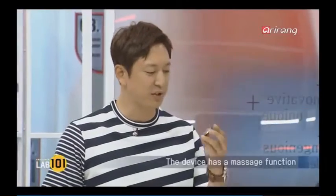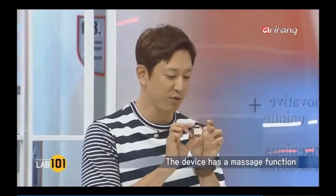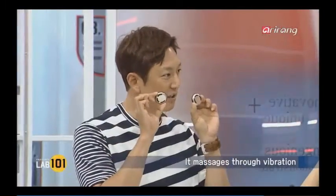Third test is the meridian massage function. This time we're preparing the electric devices like this. So you're going to put those each on your cheek. We'll test the vibration and meridian massage functions. Actually, this is the point of these special pads. That's right. That is why this one needs a carbon pattern. So, here you go.